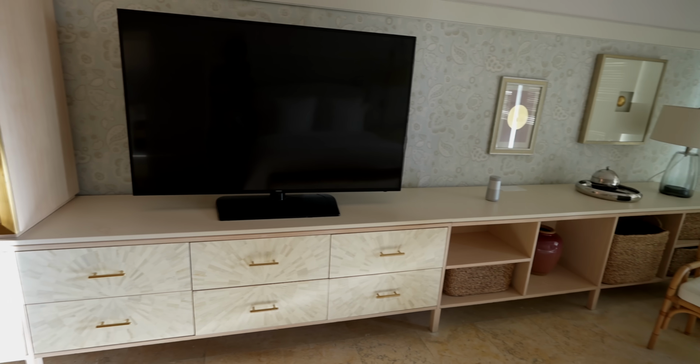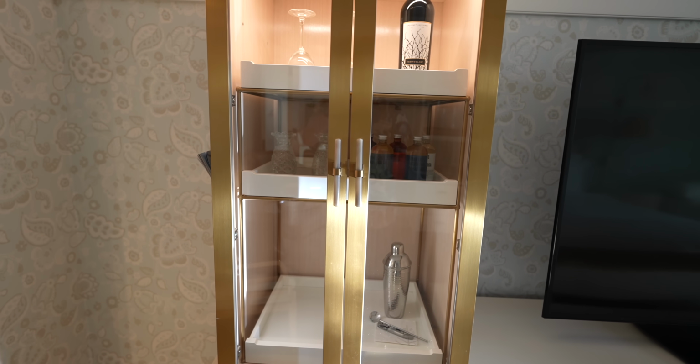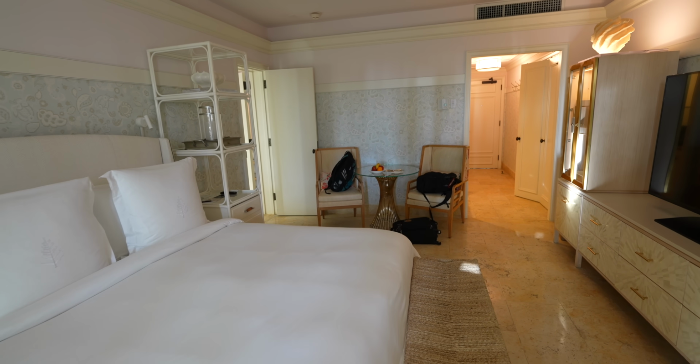Now, a note about the TVs in this room. A lot of TVs, you like to be able to cast your devices. This theoretically has that function, but we haven't been able to make it work. Over here, we have that same bar set up where you can pay to go to the bar, and we have 2 chairs over here. Lots and lots and lots of plugs here.